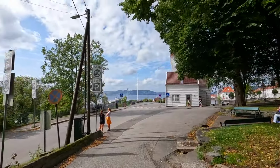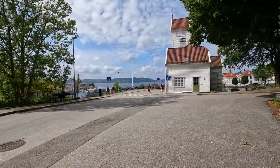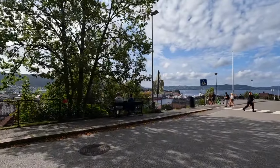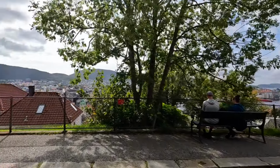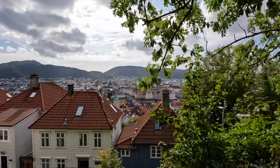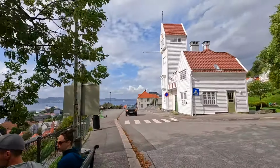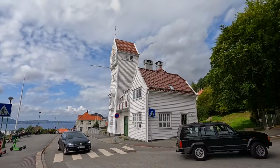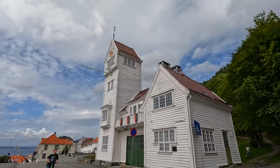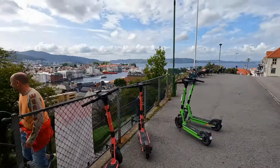But there's a pond here, and busier streets and more people. And we've walked 2 miles since the top, and maybe 6 miles altogether so far today. I wonder if that's the church. I know that's the ship. Don't know what this is. We're on over Blekkevien. And there's a sidewalk going down, which I think we're going to have to take.